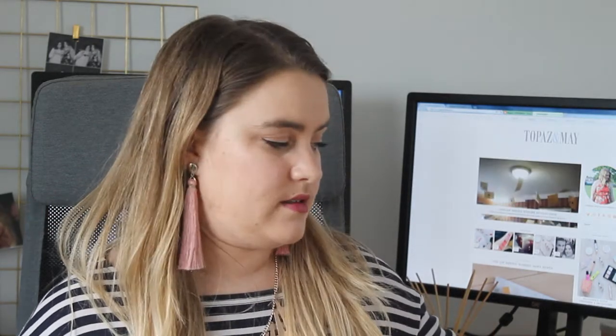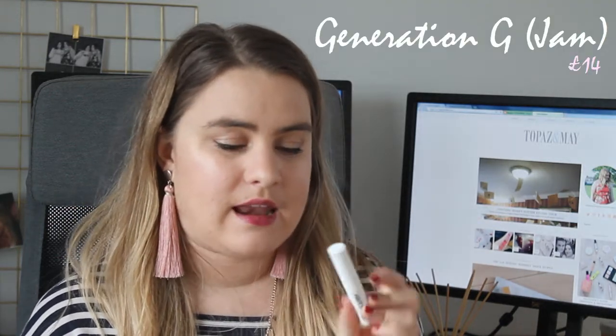So I really liked that initially. I'm looking forward to using it more. And then the last one, the last little thing in the pink bag, is one of the Generation G lipsticks. Now, you know me, I love a lip product, so I was super, super excited, and there was no way I was going onto the Glossier website, they had a lipstick, and me not order one. So I did, and I ordered it in the shade Jam.